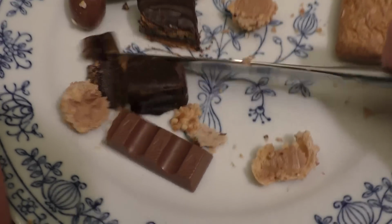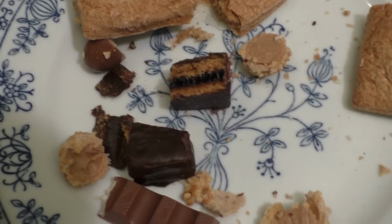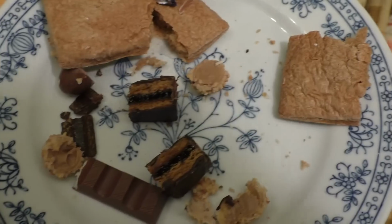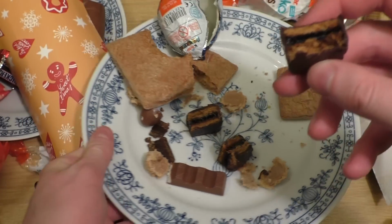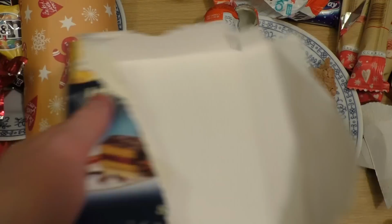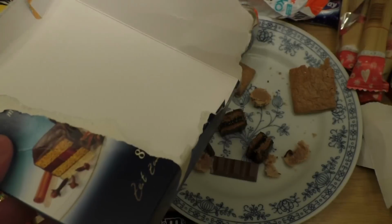Always cut stuff. And as you can see, there are two layers of gingerbread, and inside is like jelly. I don't know what kind of jelly. Let's find it out. Just very deep. Almost too much. But it's just 8 little pieces.